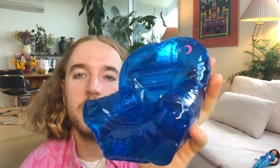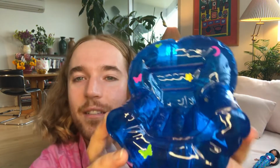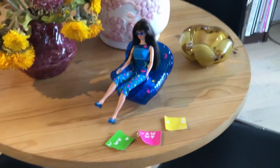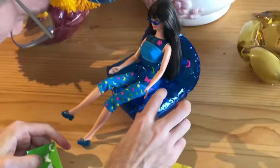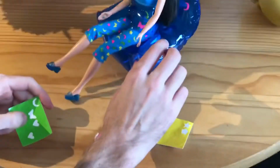Oh my god, that is so cute. Oh my god, isn't that so cute? Do you love? I love. They're stickers? Yeah, but they're plastic. They're not actually sticky, so you can take them off and move them around. Oh, and how do they stay on? Well, they just stick.